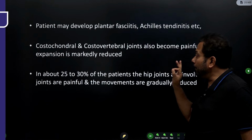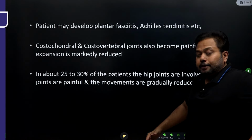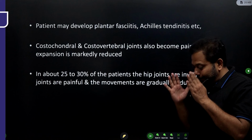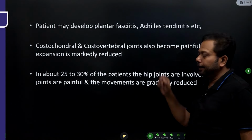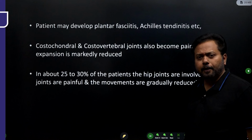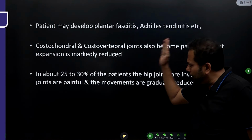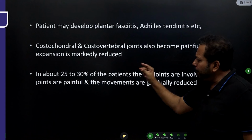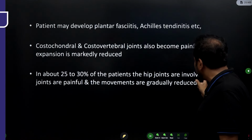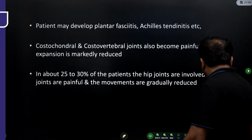Costochondral and costovertebral joints are involved at the end. So what happens? Chest expansion is greatly reduced. This is again a criteria. Clinically, always when you suspect ankylosing spondylitis, we will measure the chest expansion. Chest expansion is very much decreased. In about 25 to 30% of patients, hip joints are involved. The hip joints are painful and movements are gradually reduced.